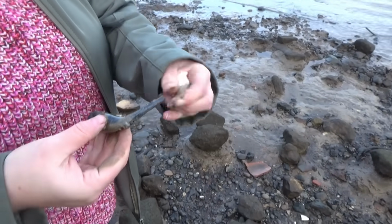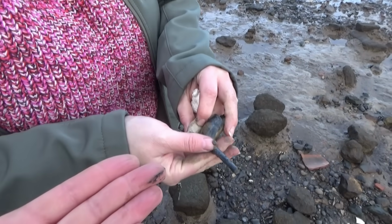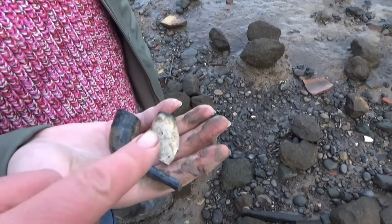So that's interesting, isn't it? You've just found a 1600s pipe. Put them out in your hand like that so we can see the difference in the shape of them, the evolution of the clay pipe.